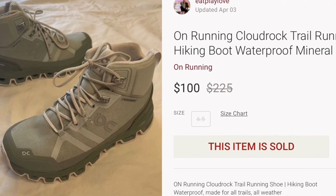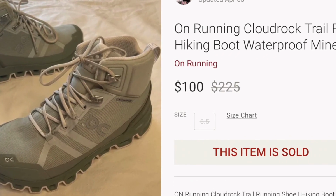The next item to sell in 4 days was On Running Cloud Rock. They're kind of a high top On Running shoe. They call it like a hiking boot. These were smaller, I want to say something like a 6.5, and sometimes I hesitate on size, but the condition of these trumped anything I feel about size. They sold for $100 and I had them listed for $125. I paid $13.99 for them.